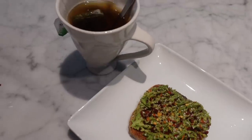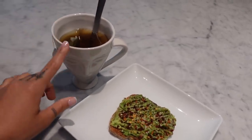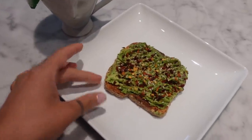Breakfast is served. I'll have this mug linked down below because I know you guys are gonna ask. And yeah, so I'm gonna eat my breakfast. I've just been editing all morning, trying to get back on track with work and stuff. So I'm gonna go ahead and eat my breakfast, and then we're gonna get ready to go to the farmer's market. I'm super excited. We're also gonna do some grocery shopping, not just the farmer's market, but we're gonna start there.